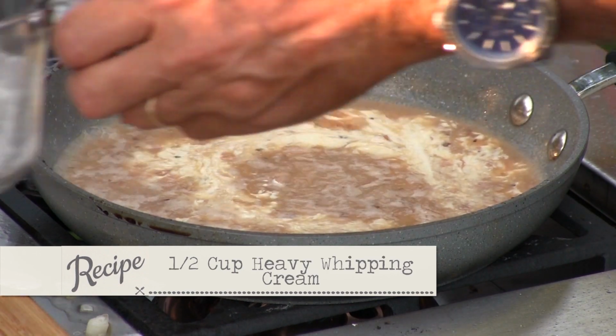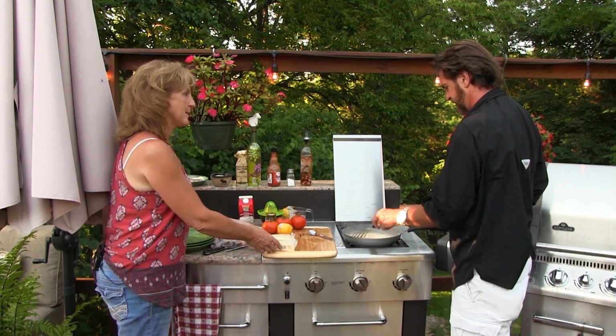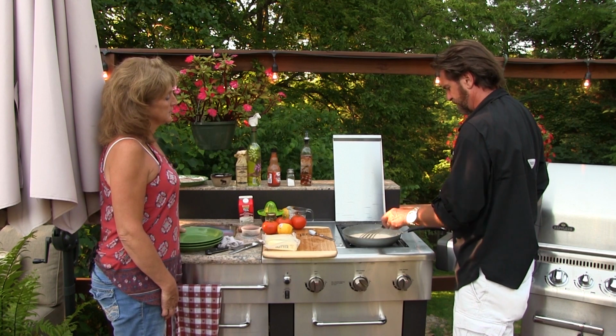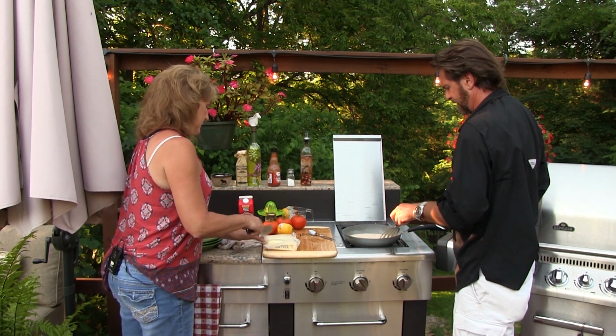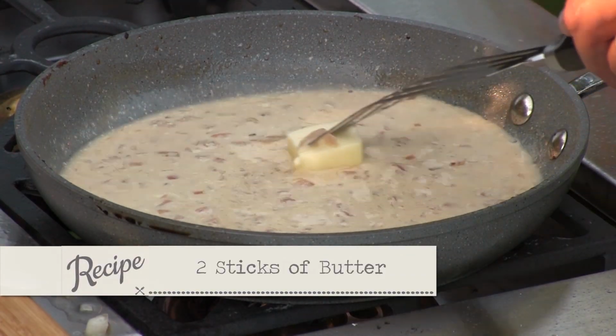a half cup of heavy whipping cream. Looks good. And how about the butter? Two sticks of butter. Wow, are you serious? Yep, and here's what we're gonna do, Mrs. Farmer, if you will, take about one tablespoon at a time. We're just gonna start melting that in here. It's a little bit at a time.